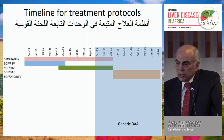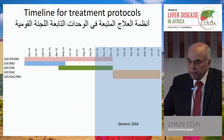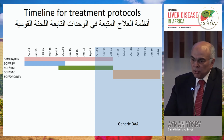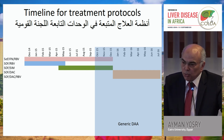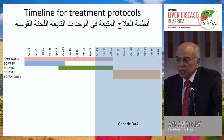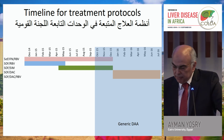But, and this is the timeline for the treatment protocols in Egypt, SOF, interferon plus ribavirin was introduced in 2014 and used till December 2015. Sofosbuvir plus ribavirin was given to the patients from December 2014 to May 2015, and then was shifted to SOF plus SIM. And starting January 2016, all patients received an interferon-free regimen consisting of sofosbuvir plus daclatasvir.